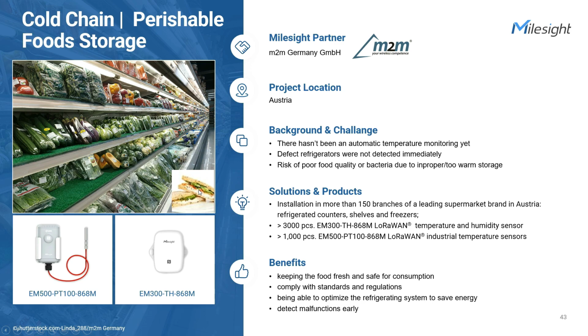In fact, just last year in the UK, over 80 people ended up in the hospital after an E. coli outbreak linked to undercooled lettuce used in salads and sandwiches. That's why from the farm to the supermarket, and even behind the deli counter, everyone in the cold chain has to be on the same page about temperature control. Freshness isn't just a nice to have, it's what keeps customers happy, keeps your brand reputation intact, and ultimately keeps people safe. To address this challenge, our partner M2M in Germany teamed up with a major Austrian supermarket chain, deploying thousands of Milesight sensors across over 150 stores. We installed 3,000 EM300TH sensors in refrigerated areas to monitor temperature and humidity, and 1,000 EM500PT100 sensors in deep freeze zones. This setup provides real-time data across all shelves and freezers, allowing immediate alerts for any temperature issues, so nothing gets missed.